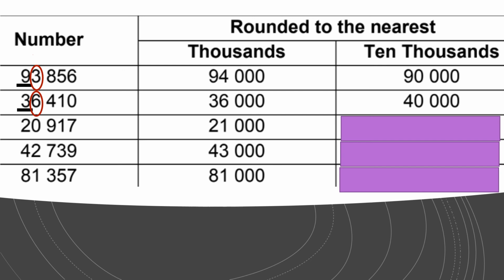Okay. Next, number 3. 20,917. The rounding digit is 2. And beside 2 is 0. Is it less than or greater than 5? Of course, less than 5. So we are going to round down the digit. And we are not going to change 2. So the final answer is 20,000.